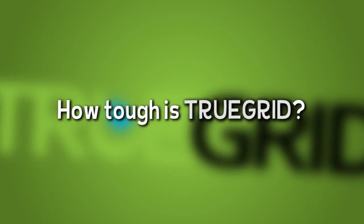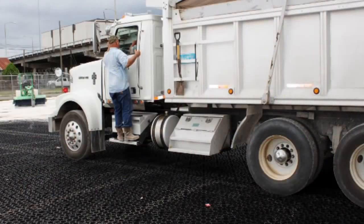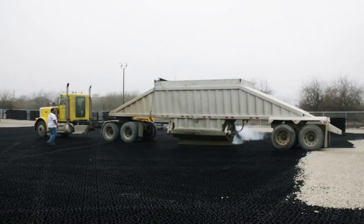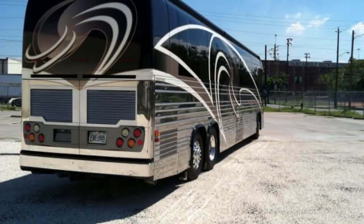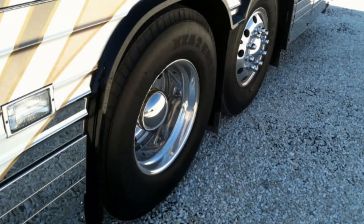How tough is TRUEGRID? Our pavers have a compression strength of 120,000 pounds per square foot before rock fill is added, which makes it even stronger still. This will handle any load in any job site or roadway.